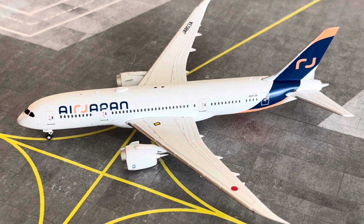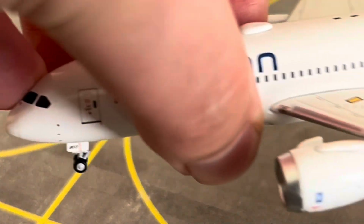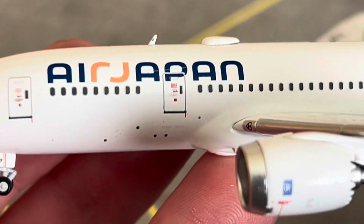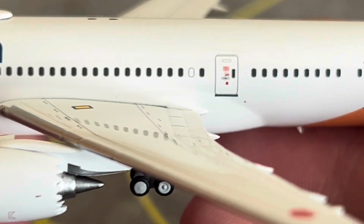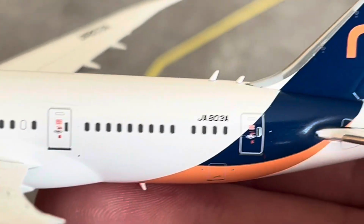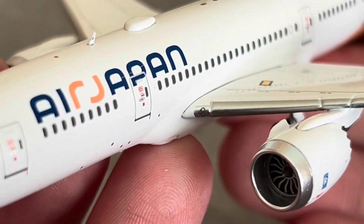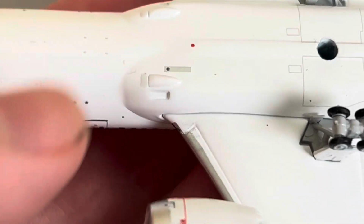First and foremost, zooming into the model for you guys and getting it up close. Now here you can see all of the details that are on this aircraft. Before I go into detail about all of them, as you can see, that is the same mold as what you get from Gemini Jets. In my opinion, the mold's not too bad compared to other molds out there.